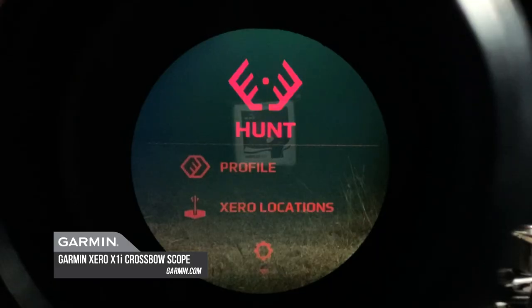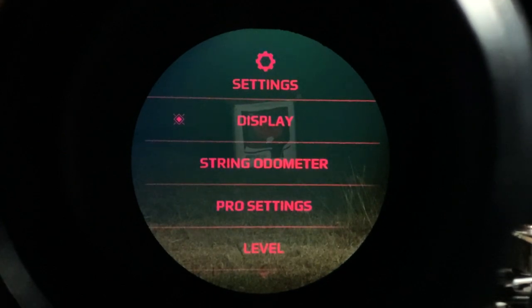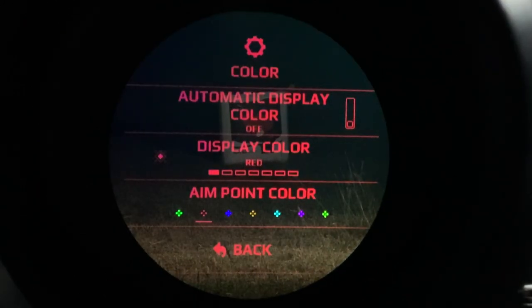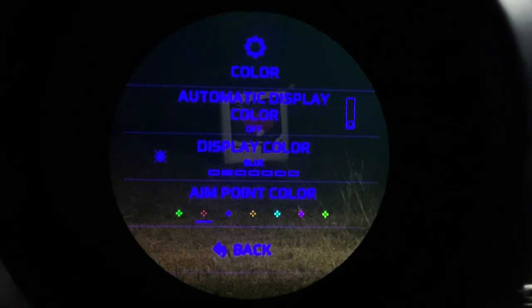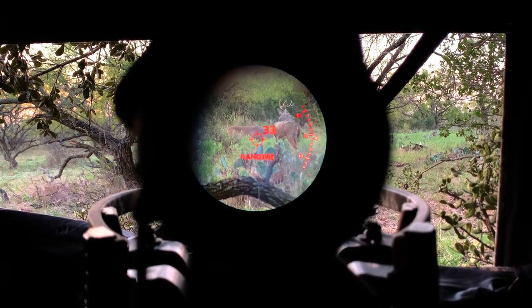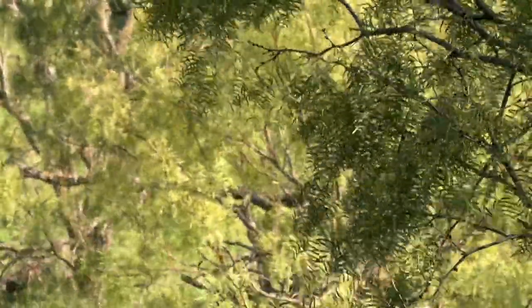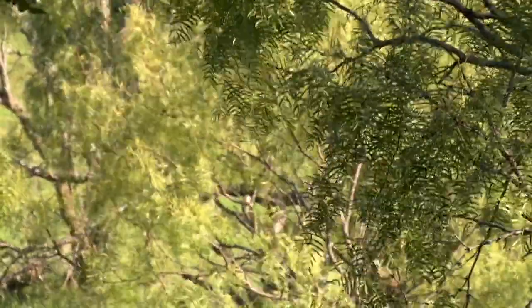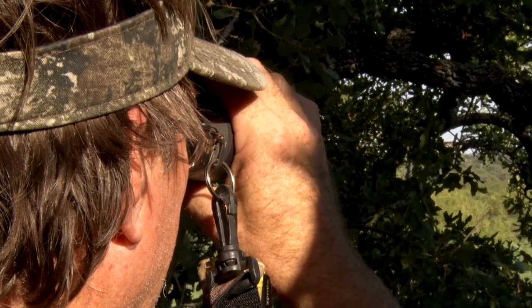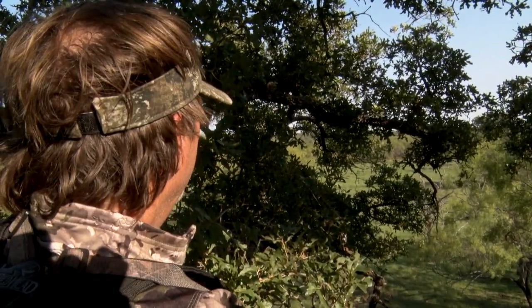You've got a menu-driven system that allows you to set it up to whatever bow speed you're shooting, whether you're shooting a slow one or a fast one. Once you get it all mounted and dialed in, you can adjust the colors of the reticle, whatever you're looking at doing, and the data screen that's available there and what it tells you and how to assist you in hunting. It puts you in a position to really have an ethical, clean harvest every time you pull the trigger. Sitting here watching and waiting.